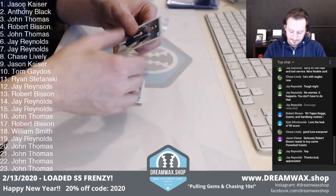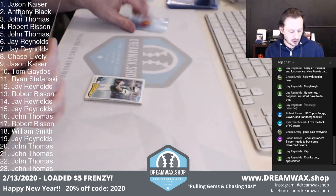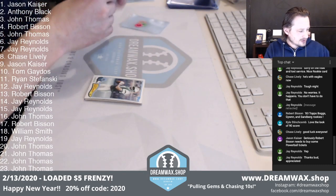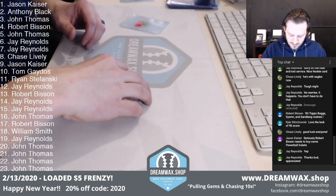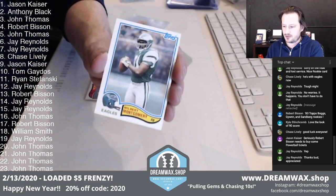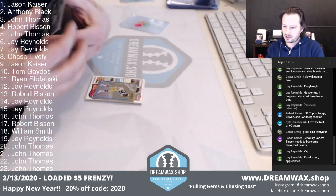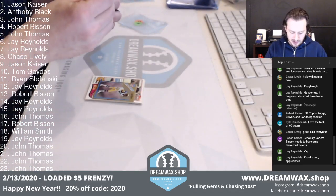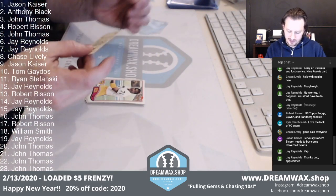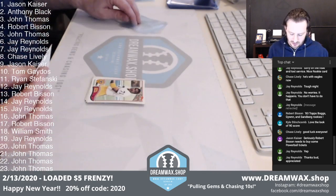Spot number 2, Burt Jones. Getting a little look-see. Spot number three, Wilbert Montgomery. I think this was the card that might have been priced really high for some reason, maybe in one of the other ones, but $20 in a 10. Spot number four, we'll do it, All Pro safety Nolan Cromwell. We'll give it to you, Robert Bisson. That's going to you.